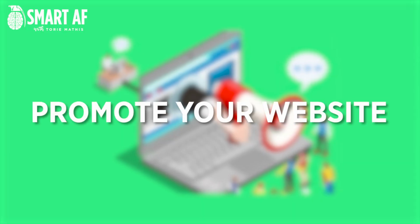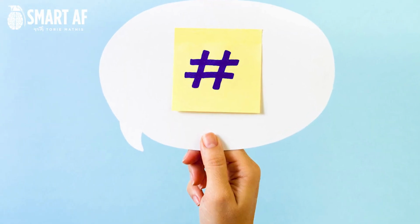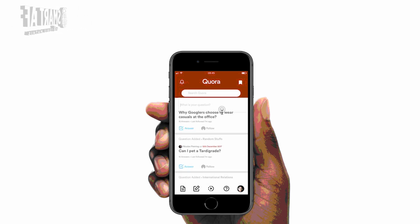You'll want to promote your website. Once you have your website created, it is important to promote it online. First, using social media marketing, you can create accounts on Twitter, Facebook, and LinkedIn, and then post links to your website content on these platforms. Make sure you use relevant hashtags so that people can find your content. You can also use online forums and Q&A sites to showcase your expertise and drive traffic back to your website.